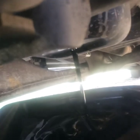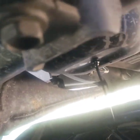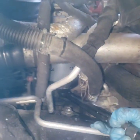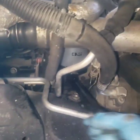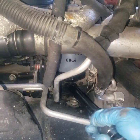Let me put my phone back. That is all to it. It's draining. So I'm gonna let that drain while I go. And it's warm too, so all that sludge is getting out of there. I'm gonna let that keep draining while I go and loosen the filter and everything. Alright. So the oil is draining. While the oil is draining, I loosen this filter.